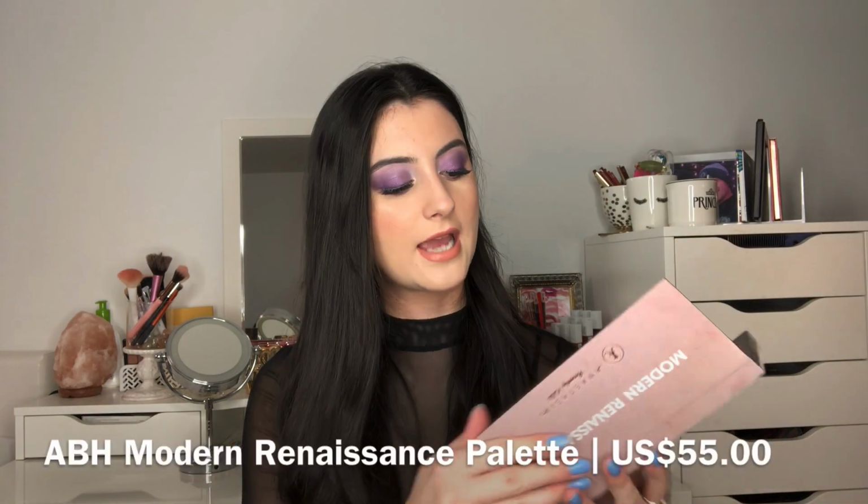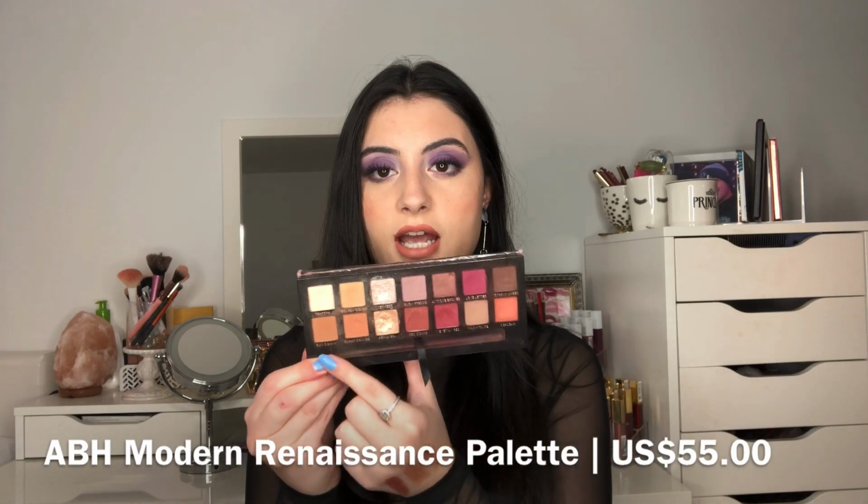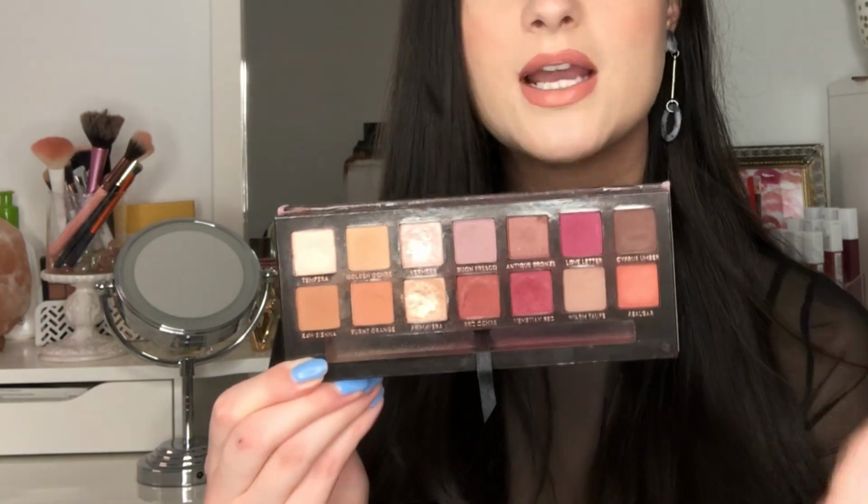Now if you still like your neutrals but maybe you want something a little bit more out there, I'd go with the Modern Renaissance. This is a classic and I just love it. I love that you still get some neutrals in here, like a dark brown and some crease shades, so you can still create those neutral looks. But if you want to deepen up your look, get a little more smoky, you can go into these darker shades. Again, great pigment, great color payoff, everything like that is just amazing about these.